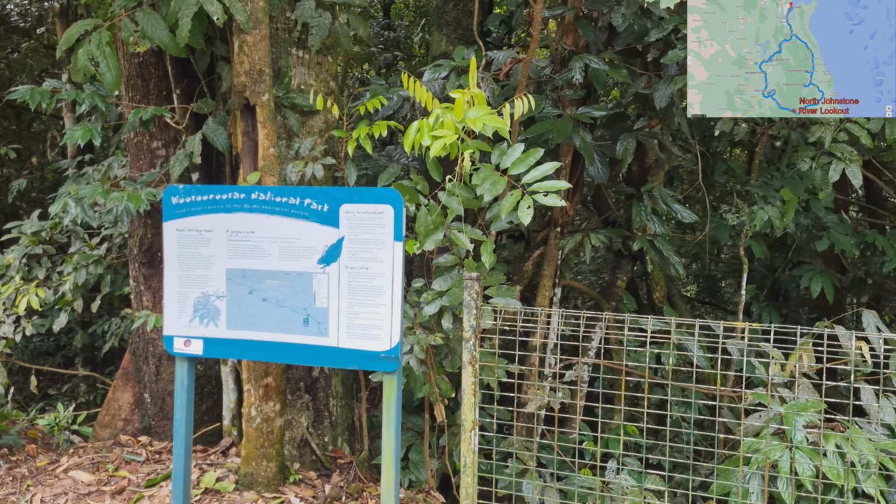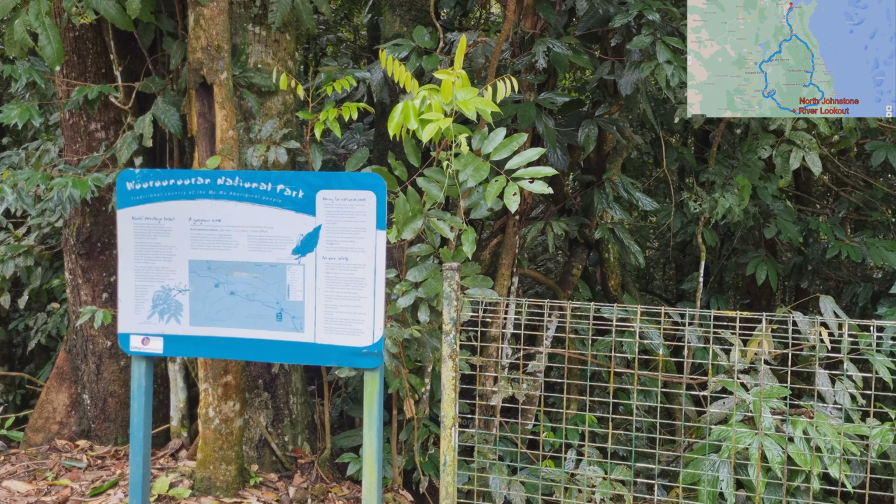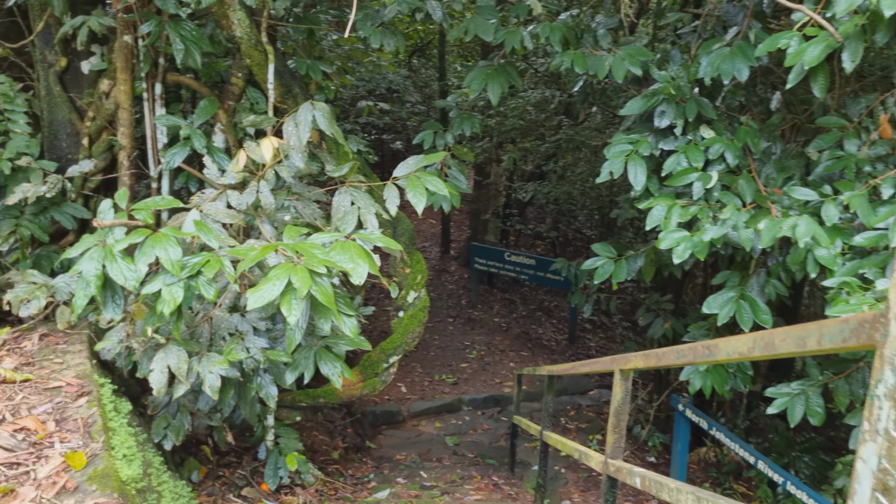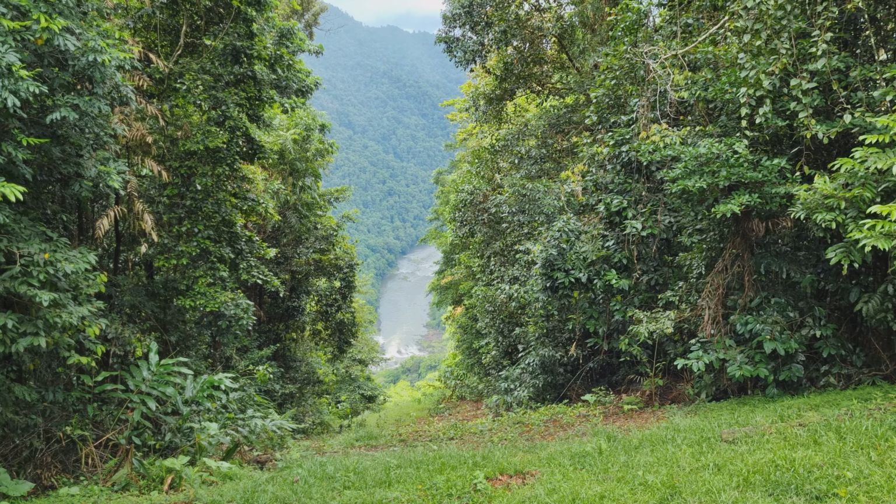Now we have stopped at the North Johnstone River lookout. There is a nice track that you can take to go to the lookout. The lookout is there in about 1.7 kilometers.